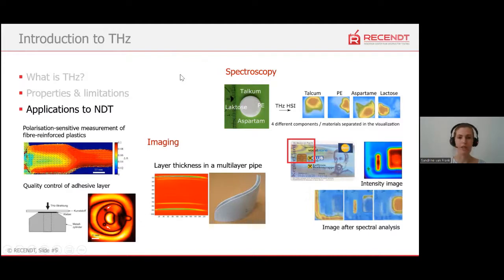In another example, we did quality control in an adhesive layer. The adhesive layer was between a metal cylinder and a plastic plate that was not transparent in the visible range. And as you can see on the black and red image, there were two air bubbles in the adhesive layer that we can detect efficiently with terahertz radiation. And in another example, a multi-layer pipe, we could measure the layer thickness of the different layers in this pipe, again, without contact and without having to cut the sample. So these are some examples of imaging.